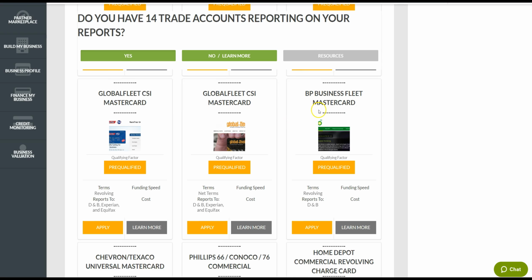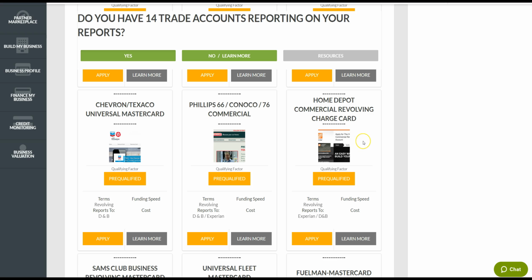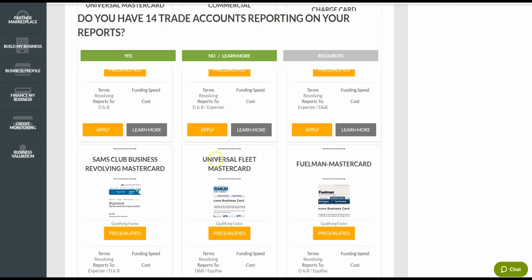You can get gas cards at almost all major gas stations. You can get home supplies and commercial supplies at places like Home Depot. You can buy all types of things at places like Costco and Sam's Club. Walmart, Amazon are all available through the Finance Suite, and on and on.